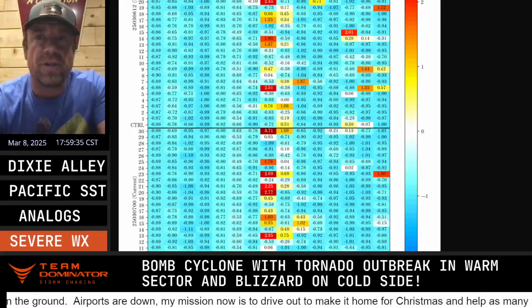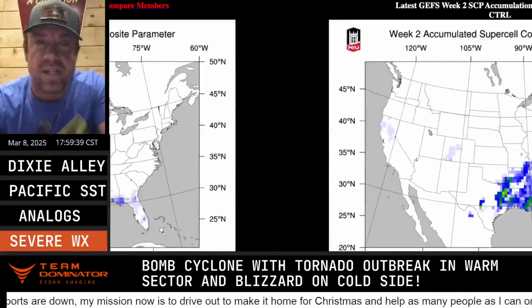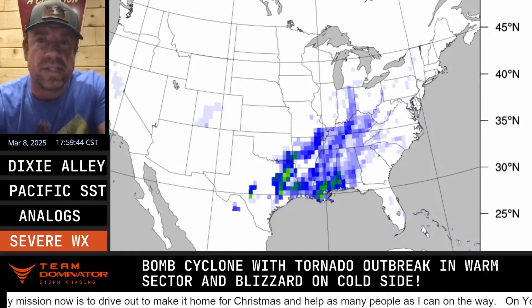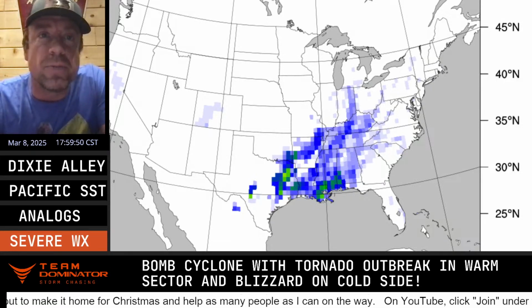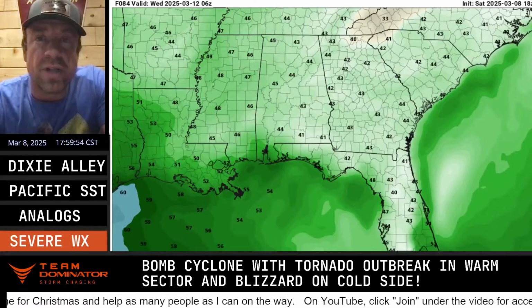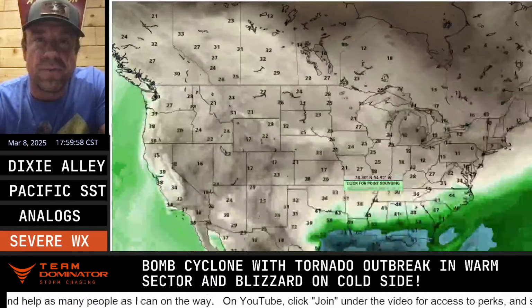But really, it could be one of the strongest storm systems ever as it ejects across the plains. A lot of times in the early season, the supercell parameter is muted just a little bit because of the more limited thermodynamics this time of year during March. But we are going to be activating full-blown storm chase mode.